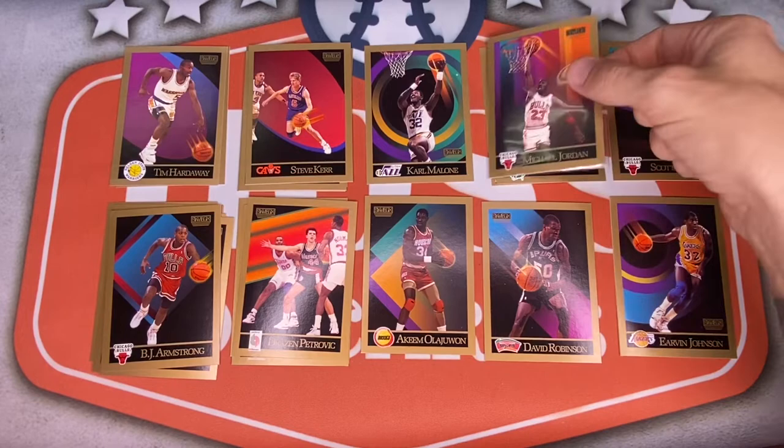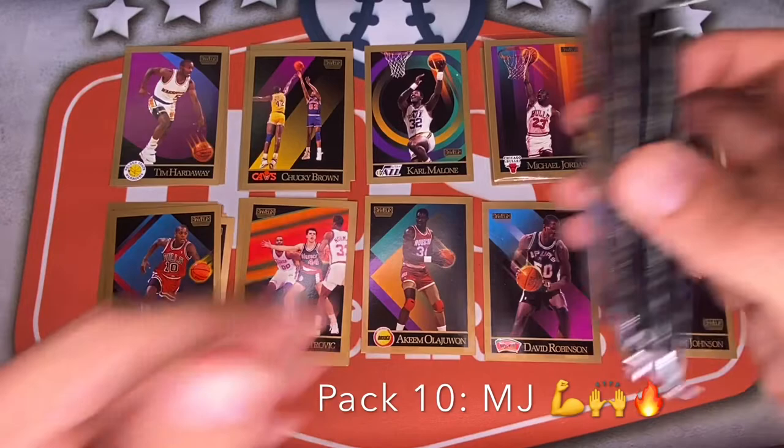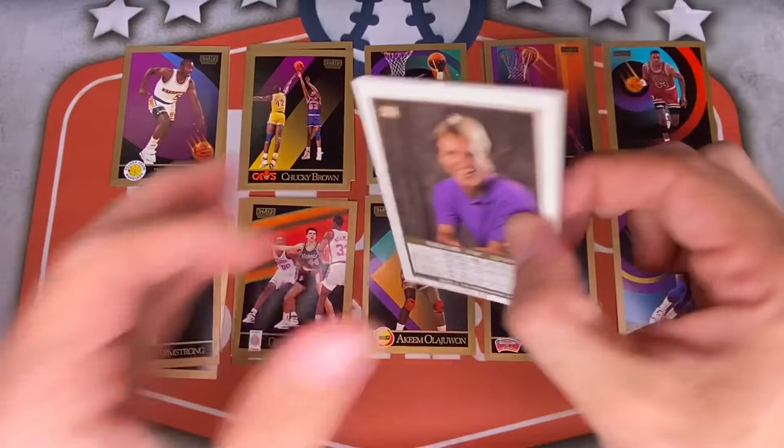We're gonna have to cover up old Kevin McHale. Awesome. Let's keep going. Chucky Brown for the Cavs. We'll put him on up there with Steve Kerr, Michael Smith, and Cliff Levingston. Very nice. Oh, sweet. Final two packs. Don't care at all now. Let's go. Oh, that was such a bust until these final two packs.